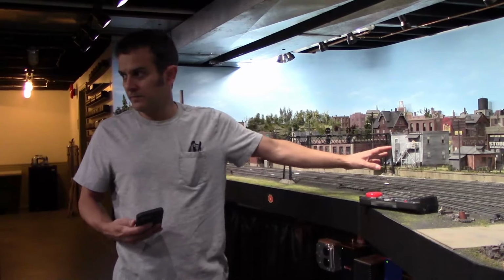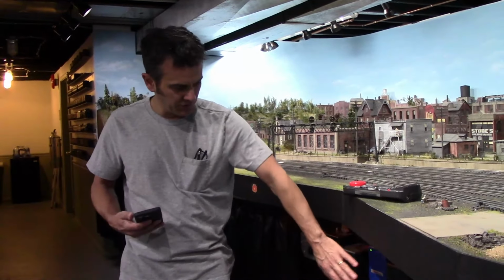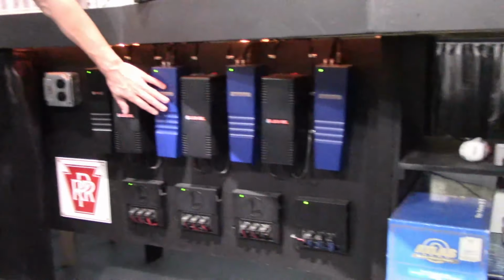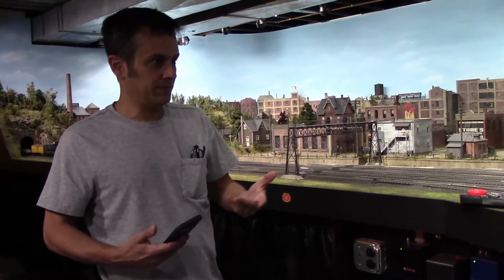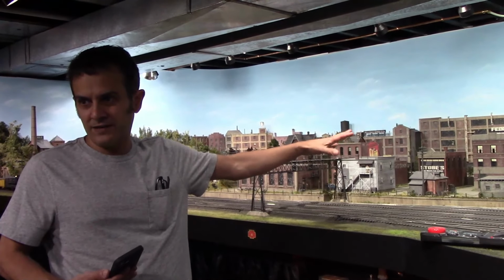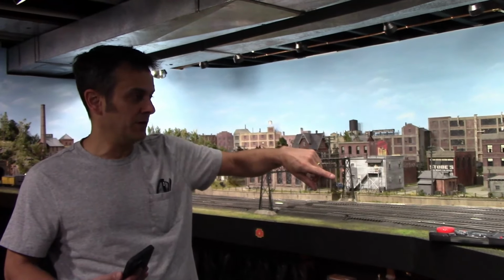It's AC to the track, 18 volts AC. It's controlled through fixed voltage transformers, and these are the track power controllers. In that environment, all the engines have a radio receiver board in them. MTH uses something slightly different. Their signal is actually imposed on the track through their DCS, but I run all Lionel stuff because I like the way their system works.